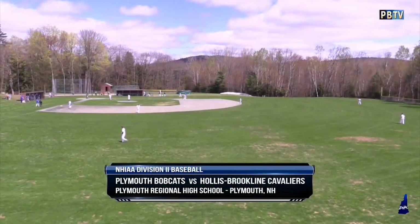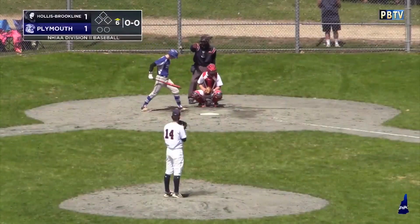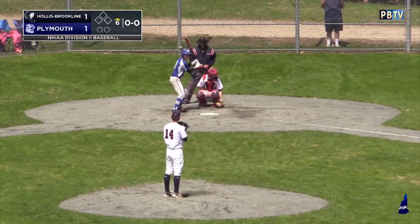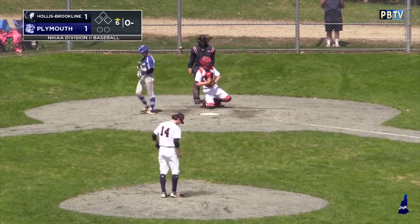And we're back. Andrew Baxter still on the mound here in the top of the 6th inning. I don't know what his pitch count is at, so I don't know how much he has left to go, but either way, he's been throwing a great game for the Bobcats here today, and couldn't ask for anything better, just throwing strikes, and the fielders have been helping him out behind him. So first pitch in there for a strike like he's been doing all day.